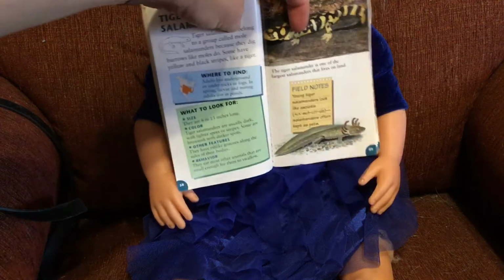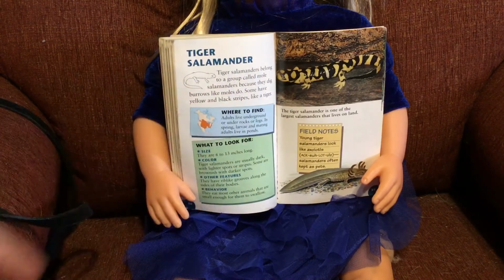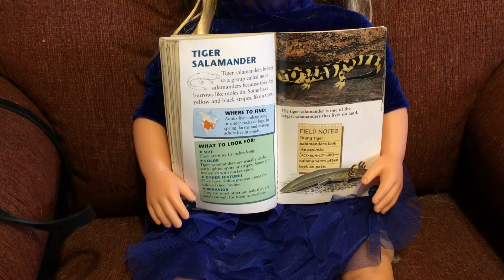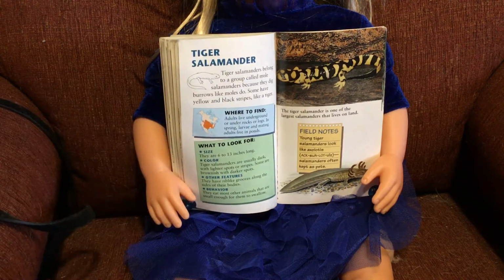The tiger salamander. Now, those are something we have around here. Those are fairly common around here. Tiger salamander belongs to a group called mole salamanders because they dig burrows like moles do. I think they have to because they have to hibernate in the wintertime. Where to find them? Adults live underground, under rocks or logs. In the spring, the larvae, that's like the babies, like the tadpoles, and mating adults live in ponds. So you can see they live over most of the United States, and they definitely do live in this area.